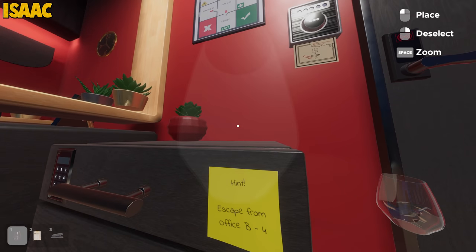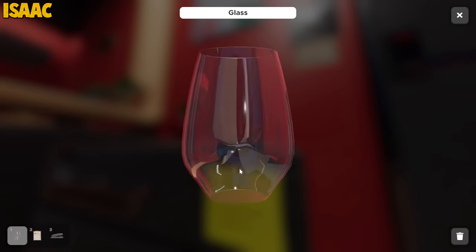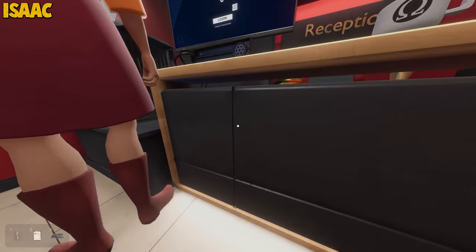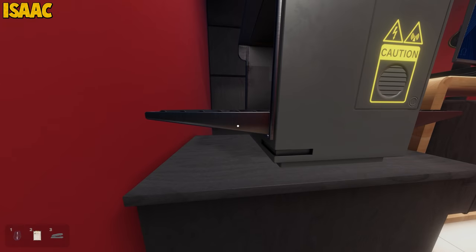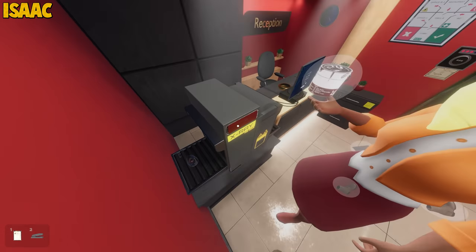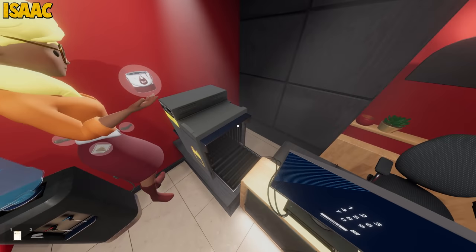Ooh, sounds a bit dodgy. Is there anything in this X-ray machine? Do we need to X-ray something? Oh, maybe. Maybe we need to X-ray something. Is it on? I don't know. Let me put this can of paint down. No, that didn't work. What about the other side? I put the glass down.